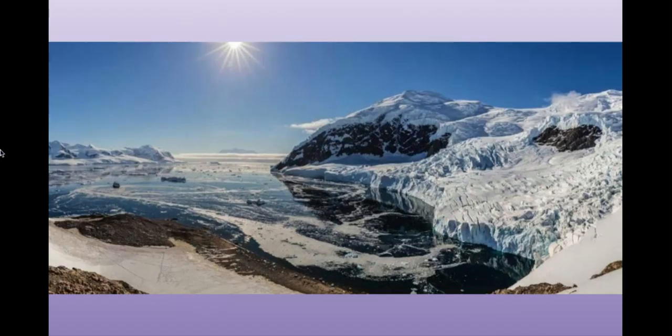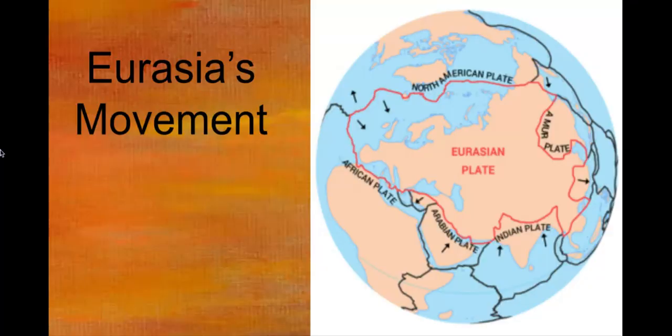The Antarctic plate is moving at a snail's pace. It moves at about 3.3 centimeters a year. It is also moving northward in the northwest direction. It only became a vast frozen wilderness around 20 million years ago.